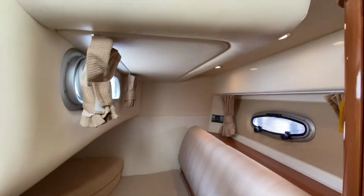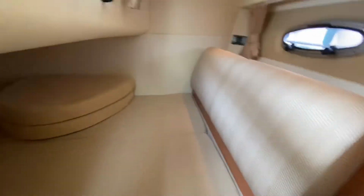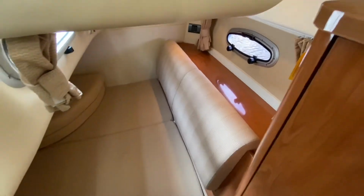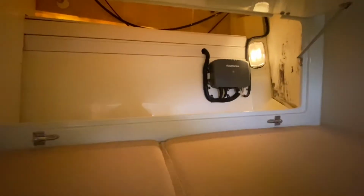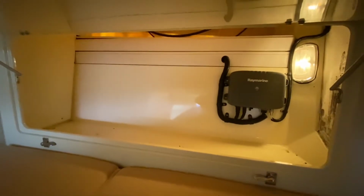So there you go, a really nicely appointed aft cabin area in beautiful condition throughout, just like the rest of the boat, and totally private with that ensuite access to the toilet. In this locker at the foot of the bed, we have some Raymarine electronics, a black box for the radio by the looks of things. That's a VHF radio box. Little bulkhead light in there so you can illuminate the locker, and a bit of service access there, but that's a good bit of storage space in that locker.